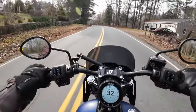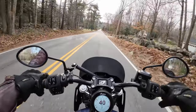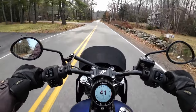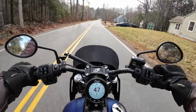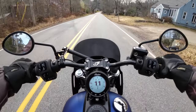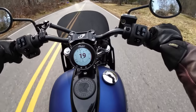Now, the second thing that I love about this motorcycle is the brakes and suspension. They're top-notch on this bike. I especially like the brakes. Up front, there's dual Brembo four-piston radial-mounted calipers, and they grip semi-floating dual 320mm discs. And this system has ABS. You can see how great it stops here.